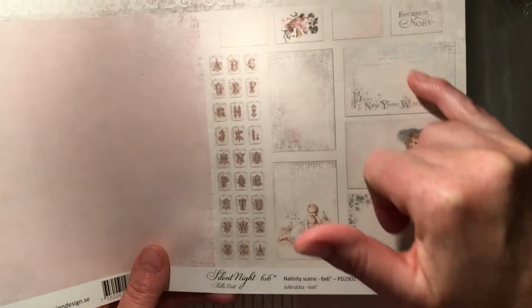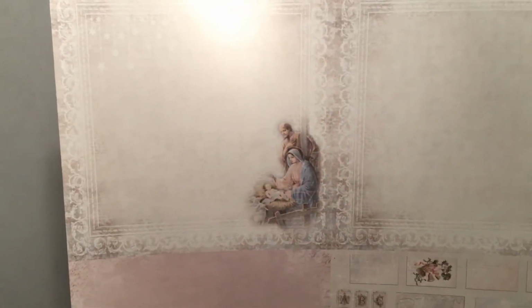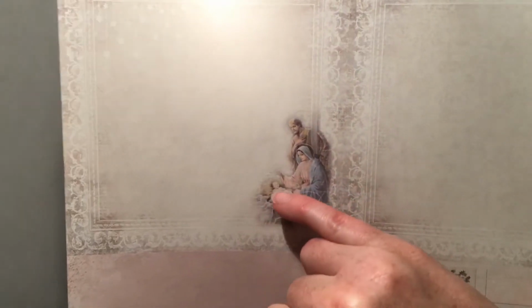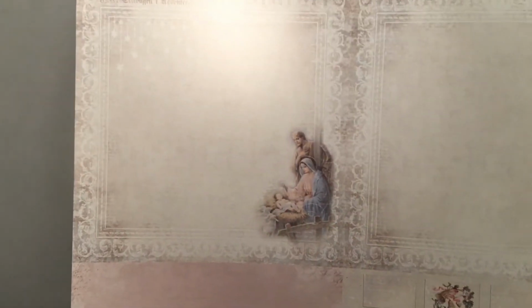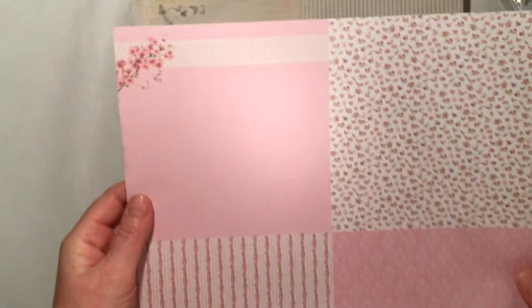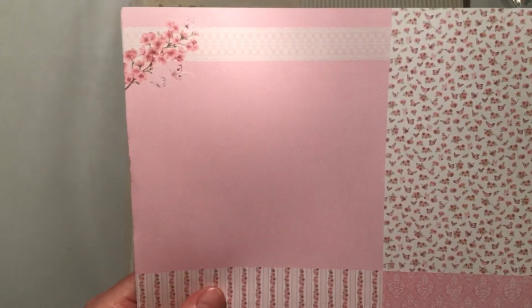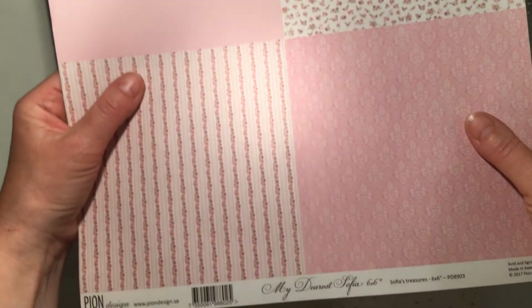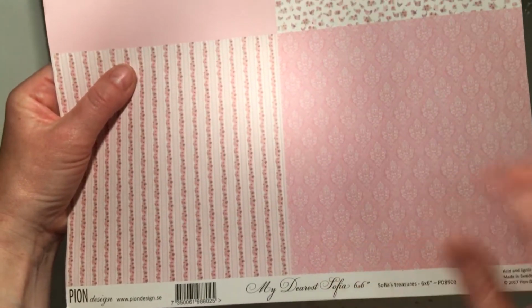And these are like little tags that you can use. And I really like this one with Mary and Joseph and Jesus Christ, who is the message of Christmas. Main reason we celebrate Christmas, that he came to save us from our sins and give us eternal life. Yay! Thank you, Jesus.